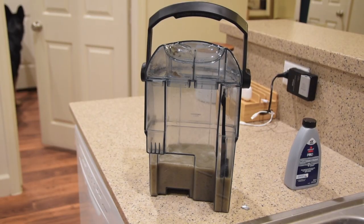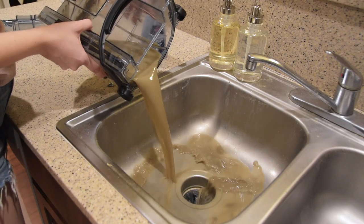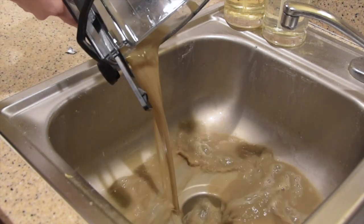And now, here is the dirty water bin. You can just tell how gross it is. Ugh, I hate even looking at this. I'm sorry if it grosses you out, but I am going to replay it one more time to appreciate just how much came out of that couch. And that's going to be it for this video.